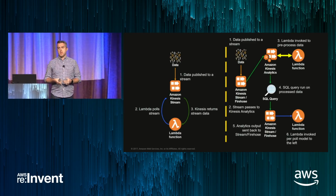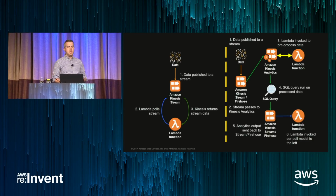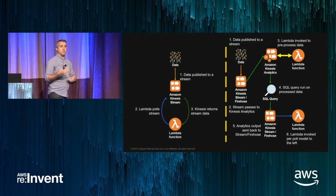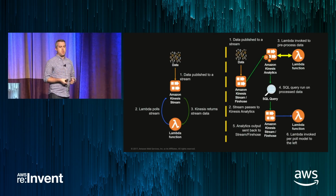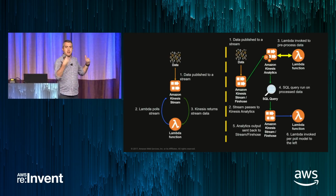So think things like in the ad tech world where you want to do beacon collection or you want to do click tracking on a website. Maybe you're ingesting log information from either your infrastructure or from devices or from whatever it might be. Kinesis can basically scale very, very wide and handle that data coming in.